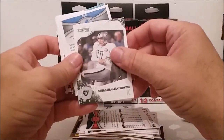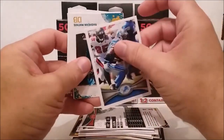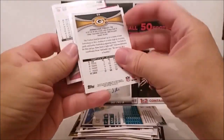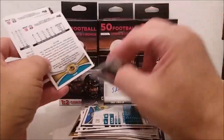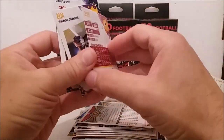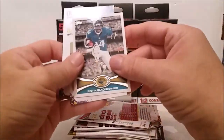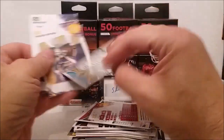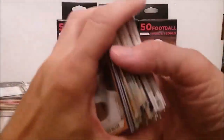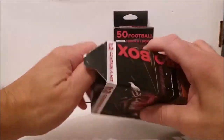I don't know. Sebastian Janikowski. Nate Burleson. Rasheen Mathis. Jermichael Finley. Turn again. Frank Gore. Clinton Portis. Justin Blackman. We're going to look. That's a rookie card. I have to look to see if any of these are the short prints or anything. Renard Berrien, Mario Williams, and Joe Flacco. All right. This is from Fairfield, of course.